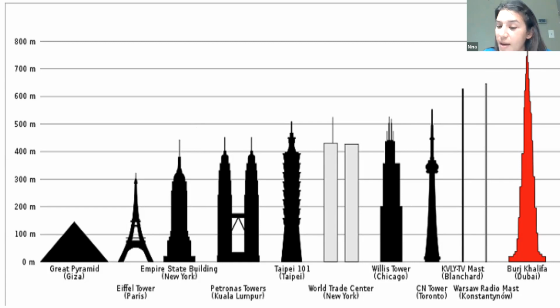Give me a thumbs up or some kind of emoji in the chat if you have been to any of these buildings or heard of any of them. Let me give a thumbs up because I've heard of a few of them, but I have not been to any of them. Oh, maybe nobody's heard of any of them. I'm not sure.